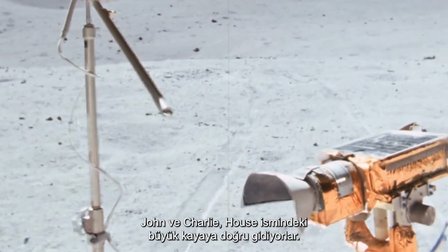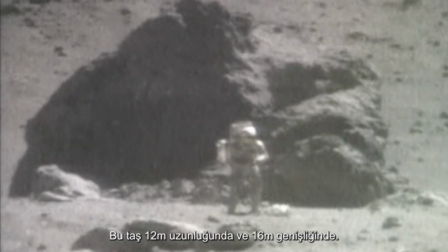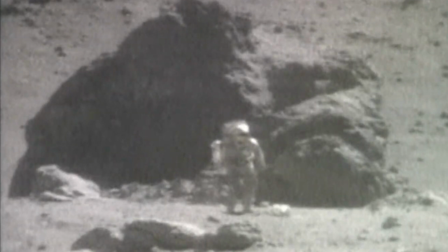slope. John and Charlie will visit a boulder called House Rock. This rock is 12 meters high and 16 meters wide.